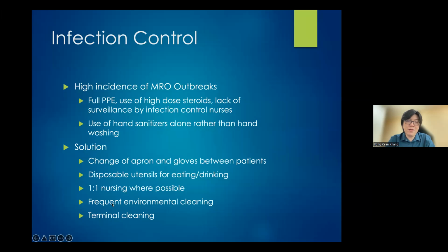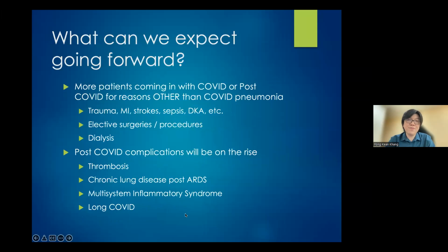One-to-one nursing where possible. We need frequent environmental cleaning, even in COVID ICUs, and terminal cleaning whenever we get a patient out. So what can we expect going forward?